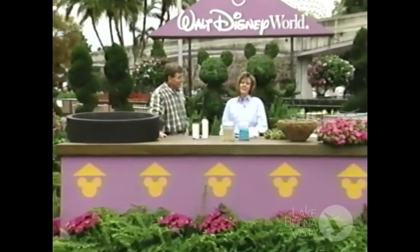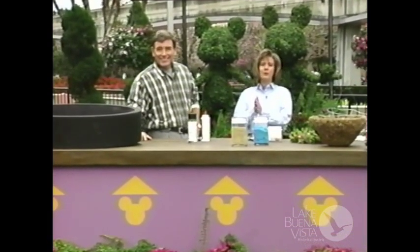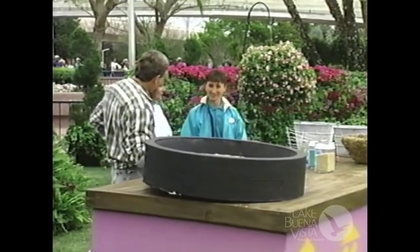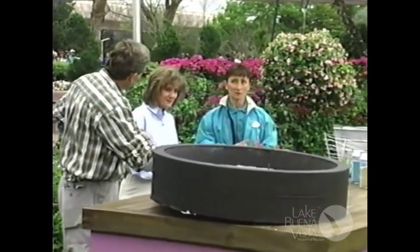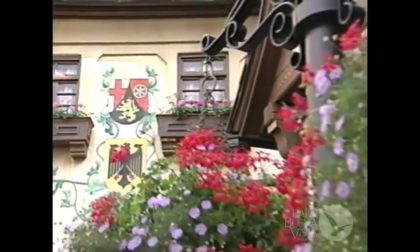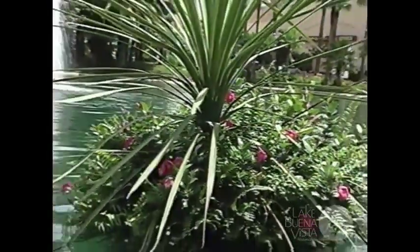One of the people here that create portable gardens at Walt Disney World is Heather Will Brown, and they are works of art, too. Heather, hi there. How are you doing? Show us these works of art here. We have flowers in all types of containers throughout the Walt Disney World property. We have them in hanging baskets, in window boxes. This is one of our more unique types of gardens. It's a portable floating garden. Unique is a good word for this.